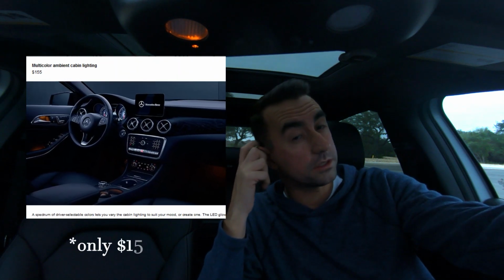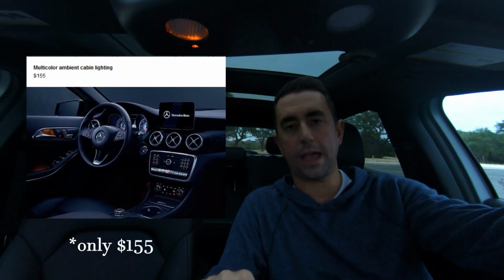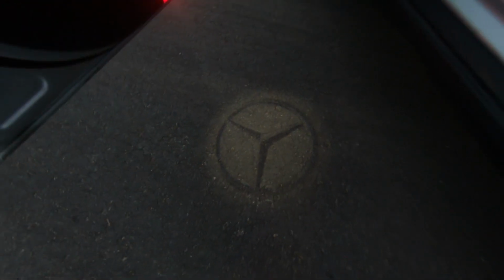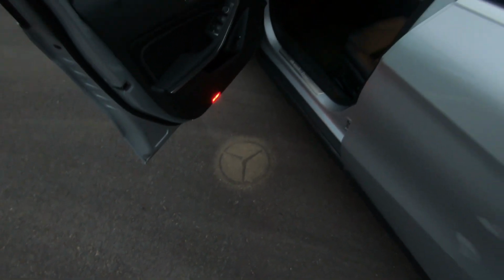All right, number 9, this is equipped with a couple options for lighting. So the first is the ambient lighting package. I believe it runs about $400. That package includes the ability to change the interior lighting. It looks real sharp at night. Additionally, it's got the Mercedes Benz symbol that lights up the ground. That's another option for the lighting package.